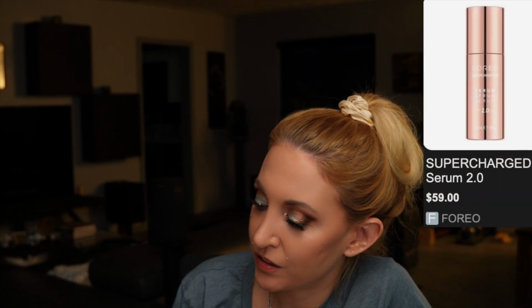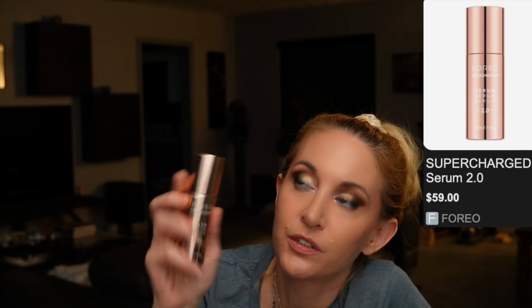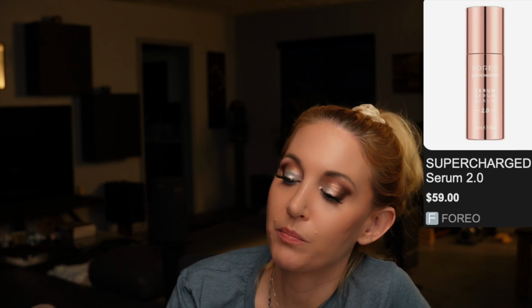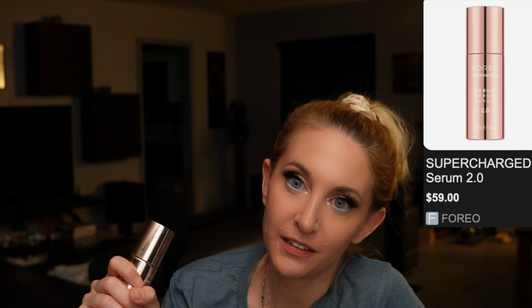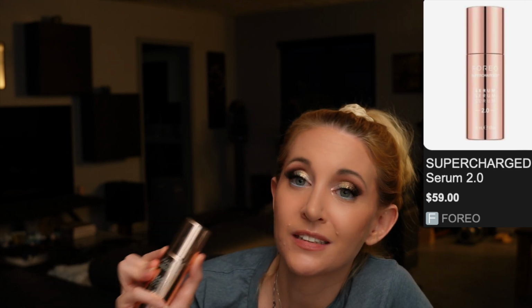All right, so the last thing on my list is this Foreo Supercharged Serum. I got this during the last 50% off at Ulta sales just to try it out. I have had Foreo serums in the past to use with microcurrent, and they burn my skin. I have an issue with one of the ingredients. I also can't use the new face gel. That burns my skin too. So on a whim, I bought this just to see if it would work, and this was great. This did not bother my skin at all.